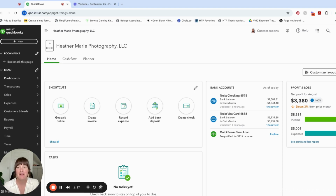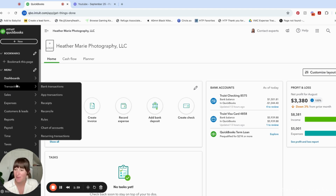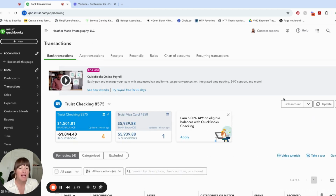So the first thing you're going to want to do is make sure that you link your bank account. This allows QuickBooks to automatically import your transactions, saving you from manually entering everything like you might be doing right now with a spreadsheet. So the way you're going to want to do that is to go over here under Transactions and click Bank Transactions. Right here, you're going to see Link Account. You're going to want to select that and follow the steps to select your bank and log in using your credentials. QuickBooks will then sync your transactions, pulling in everything you need to manage your finances seamlessly.